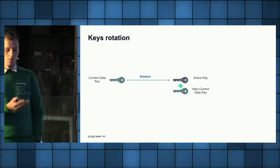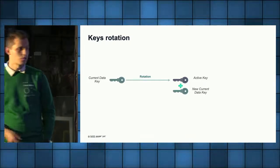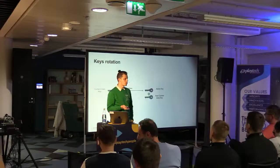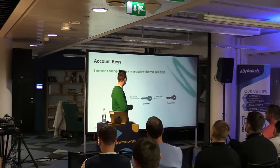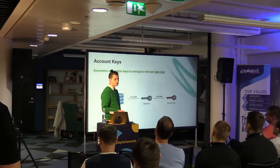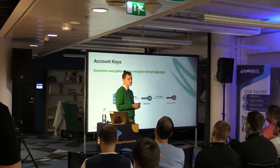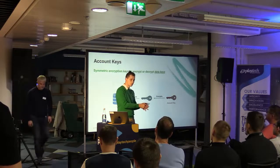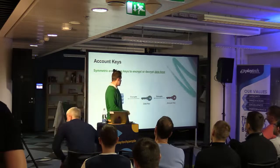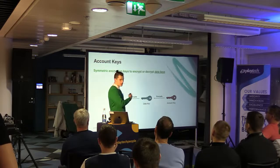So now we have multiple active keys, multiple current keys, the latest ones, and we need to manage all of them. What we have to manage all of them is the account key. The account key is a single key which encrypts all the data keys within the account. Well, Wrike Lock is a per-account feature, meaning that account A cannot encrypt or decrypt data of account B, obviously. So the account key is a single key for the whole account which encrypts or decrypts the data keys.